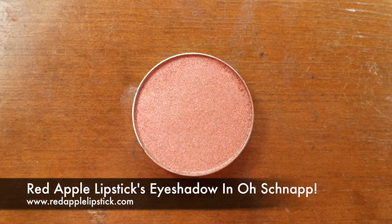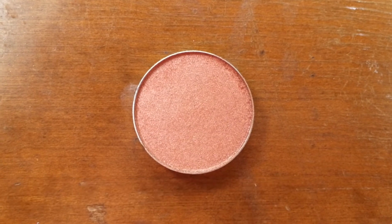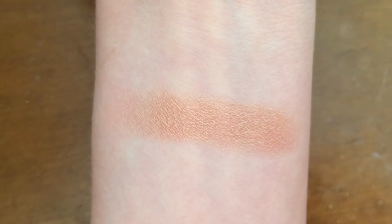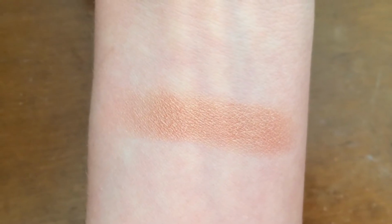The first eyeshadow that I'm going to be showing you is in the shade O, Schnapp, and this lovely eyeshadow is like a rose gold. It has a lot of really pretty shimmer in it. You can use it wet or dry to create different effects with it, and I actually really like to apply this just all over the lid. I find that it is just so pretty. I'm probably going to say so pretty throughout this whole entire video because I love all of our eyeshadows.